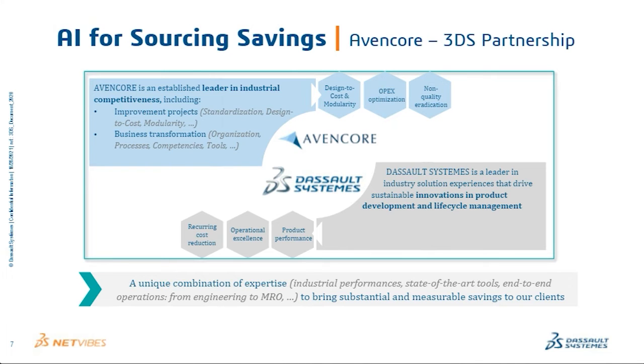So we, Avancore, are a consulting company. We are specialized in industrial competitiveness, and we support our clients, basically large industrial groups, in making more competitive products. That's what we do. And you know that Dassault Systèmes, on the other hand, is a tech provider that is providing high-end solutions, also aiming at improving their clients' competitiveness. So if you combine our knowledge of the industry sector, the stakes, the different ambitions of everyone around the table, together with the solutions from Dassault Systèmes, there is definitely room to bring value to our customers. So that's the reason why we built this partnership together with Dassault Systèmes.